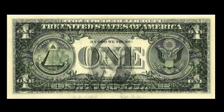What we have here is a full 100% front-to-back offset error, also referred to as a wet ink transfer. So when these notes are being printed as a full sheet, keep in mind a full sheet has 32 notes on there, and then the sheets stack on top of each other as they're being printed. Keep in mind, the ink is still fresh and wet. So when you have a wet sheet that lands on top of another sheet, you have that impression, that transfer of the wet ink going from one to the other. All right, and that's what we have here.